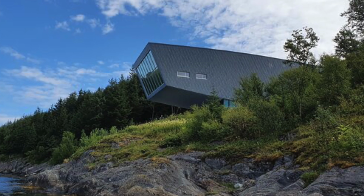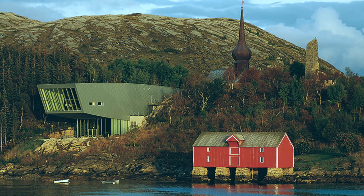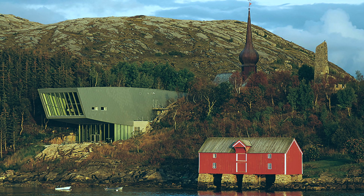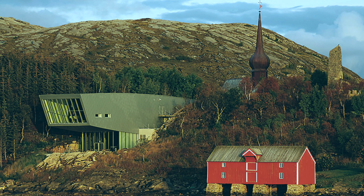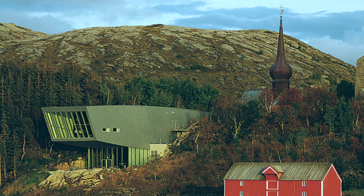The building is a landscraper. Unlike a skyscraper, the building crawls along the ground and integrates into the landscape. There's a preserved medieval church next to the museum that you can also tour.